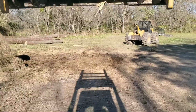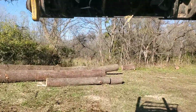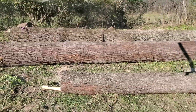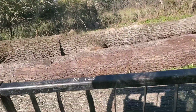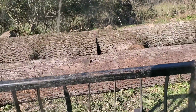End of the day, getting the logs laid out, got them all bucked. This is that first big tree we had to cut 2 foot off of. Still got a good log in it. 18 foot 23 inches is what it made. It would have been a lot better if it had been 20 foot 23 inches, but you know, things happen.